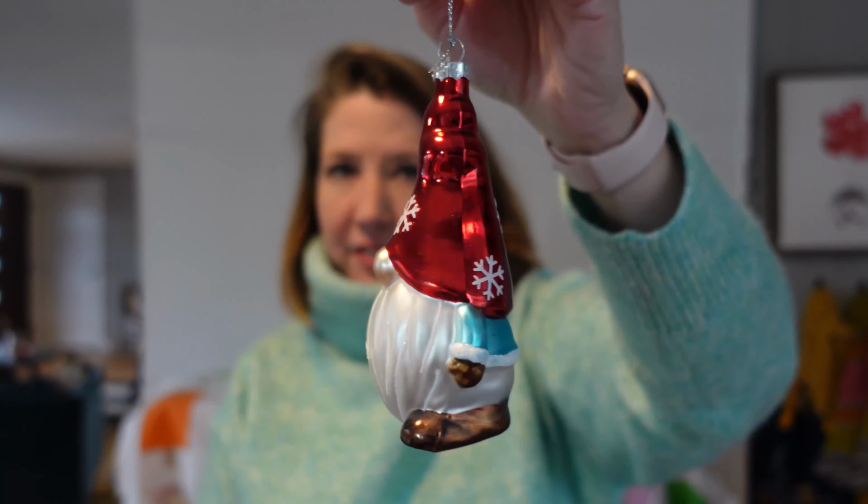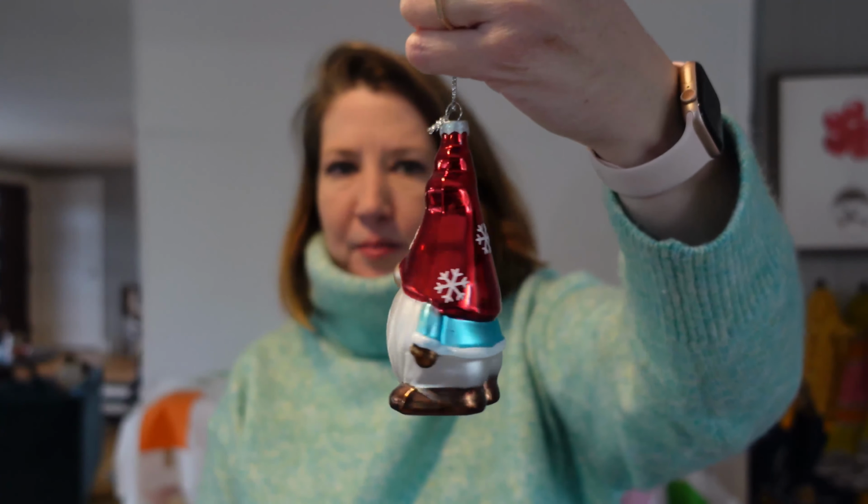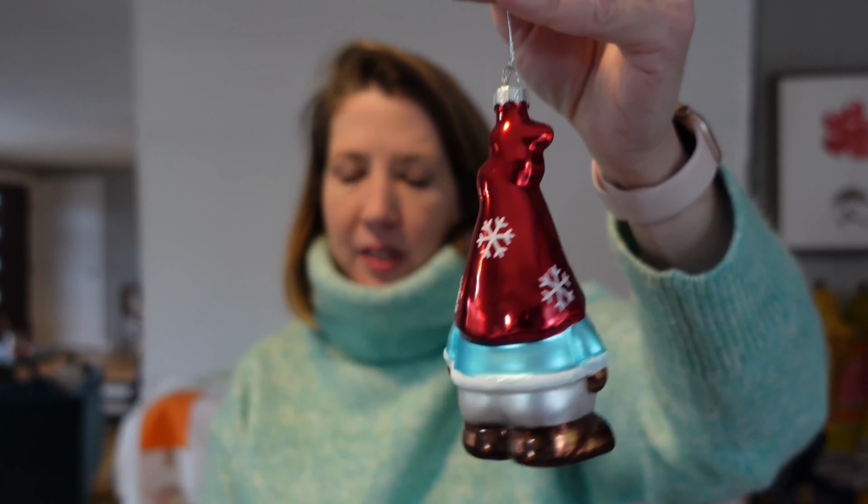And then I indulged in this little guy. I've seen him every single time I've gone into Joann's since like September. And I had to have him. Especially when he was like free. Somehow that works in my head. And just when I thought it was safe to leave, I thought I had been relatively well behaved.